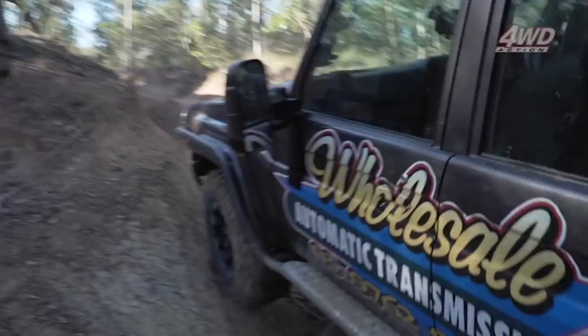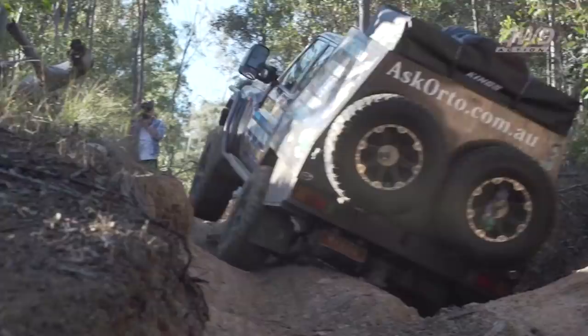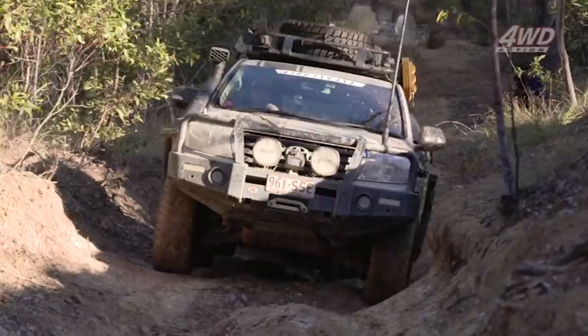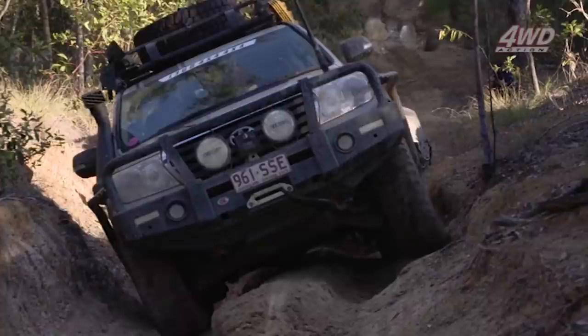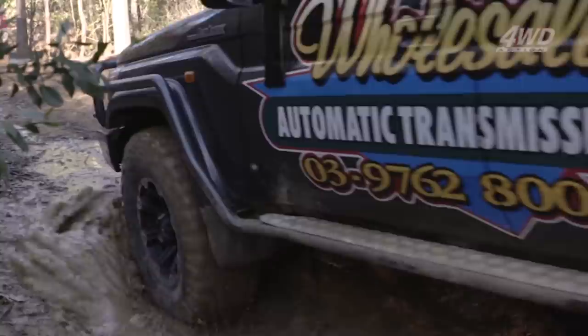There it is, there's the wheel lift. Had to take a second grab at that. Still going. Looks good from the bottom, mate. And up we go. There you go, just. Yeah, we got him. Yoo-hoo! A bit rough.